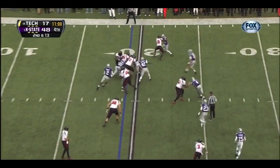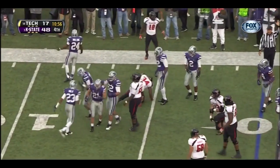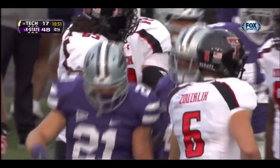Williams. And Williams, again, Truman, knifing through to make the play.